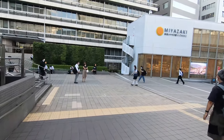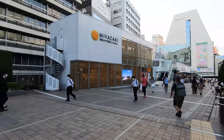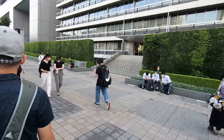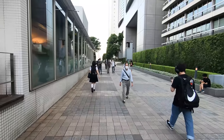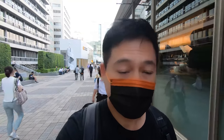The Tokyo branch of Egg Slut, well, Shinjuku branch is over there. And Shake Shack is located on this street, at the end of this street, on your right side. I don't know if I told you this before, but Shake Shack cheeseburger, one of my favorite cheeseburgers, probably, at least for me, best cheeseburger in Japan.